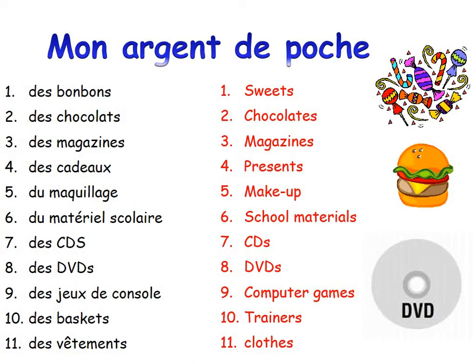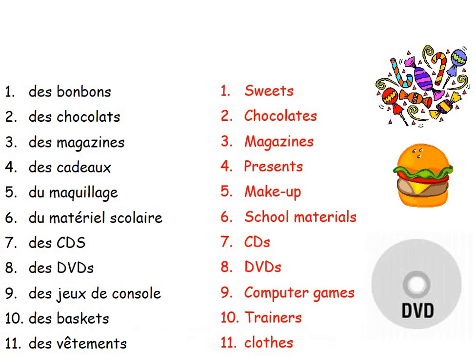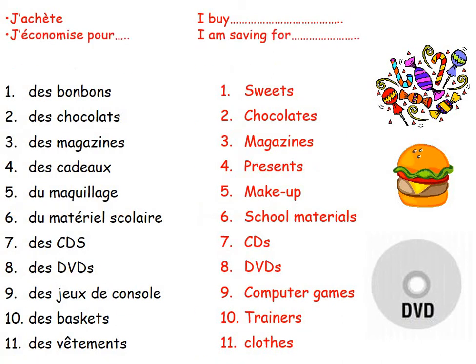Now at this point I'm going to show you a couple of key phrases that I'd just like you to note down, again for use for the next task. They are here. J'achète, I buy. Please make a note of this somewhere, highlight it, put a bubble around it, whatever. J'économise pour, I am saving for. For example, j'économise pour, I don't know, des baskets. I'm saving for trainers.